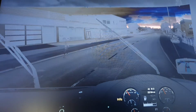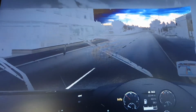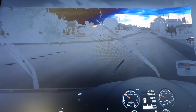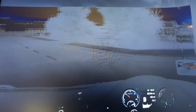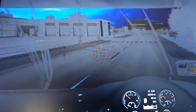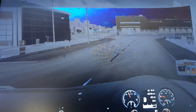Trying to think. The F10, the F12 and the F16, they're all manual with green clutch. No, this one's not mirror cam. This one's a Euro 4. Yeah, there you go, there's the mirrors. Just the normal mirrors on this one. We do have mirror cams on the fleet, but not this one.